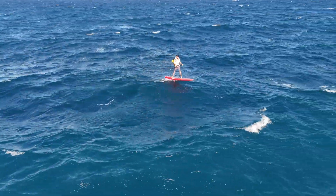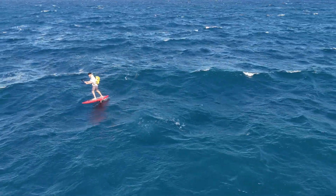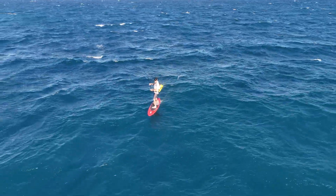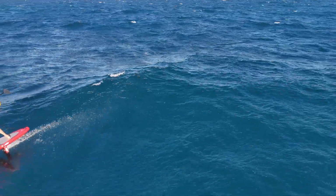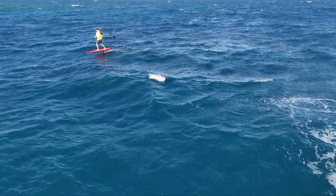Some nice carves. They're running down ridge lines, very much like snowboarding here. Just pick a line, pick what looks interesting to you and go and hit it. And if you're riding high and efficient, you can kind of do whatever you want. It doesn't quite matter where you are.